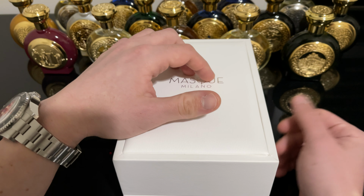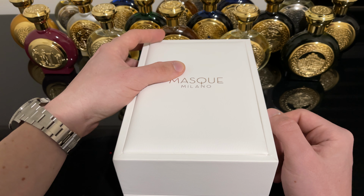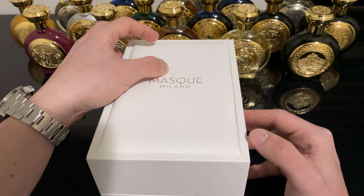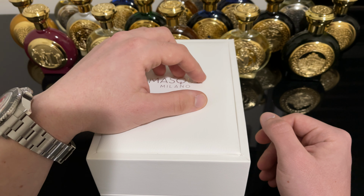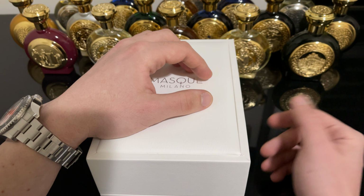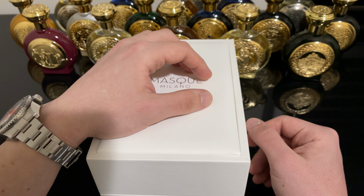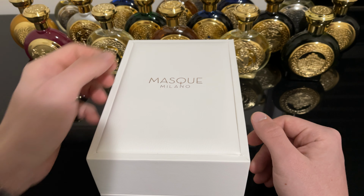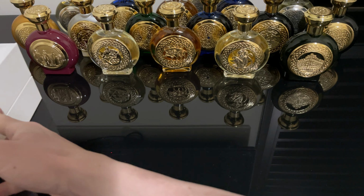Then afterwards, they decided to release it in their standard 35 ml bottles. So right now, if you want to buy this fragrance, you can buy it with their standard 35 ml bottle. So let's start with the presentation.